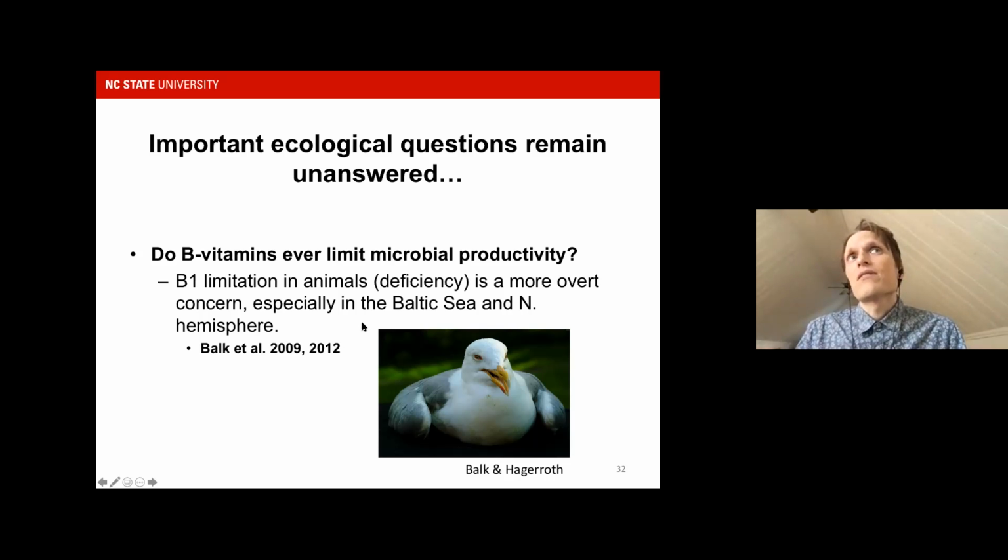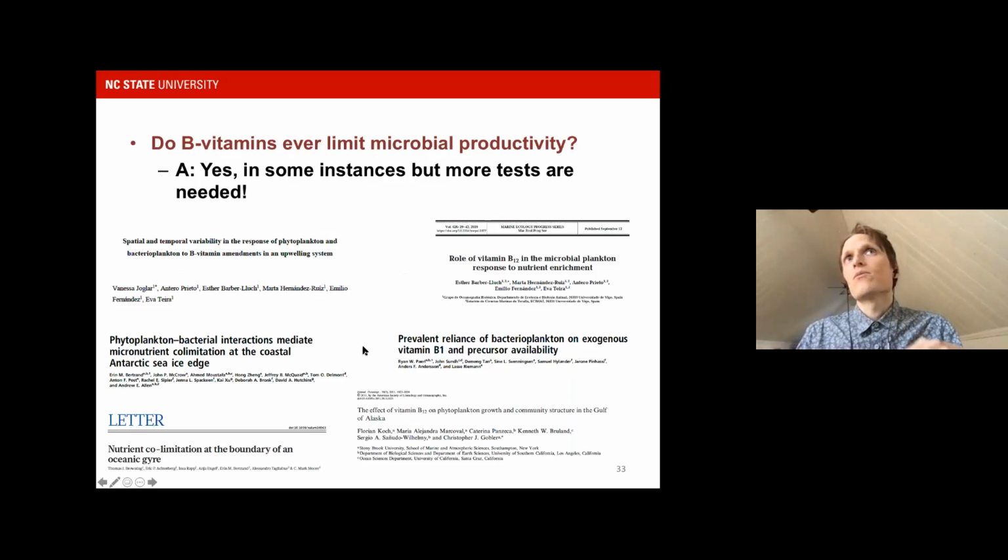There's better overt concern from studies related to animals, and the Baltic Sea is a good example of this, where we know that there are fish and birds that are suffering from B1 deficiency. But so far, there have been some recent studies arguing that in some instances, B vitamins may actually limit microbial productivity, be it bacterial production or primary production, but we need more studies to really thoroughly look at this, okay?